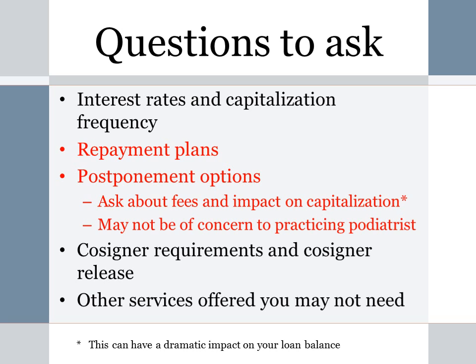You may want to also ask, are there other services that are being offered by the lender that you may not need that you are inadvertently or indirectly paying for? Such as, I believe one of the private lenders is offering an unemployment counseling of some kind to perhaps help you find a job if you lose yours. This may not be something that you need, and if you don't need it, you certainly don't want to pay for it. So a series of questions to ask as you're considering, number one, do you want to refinance your student loans? And number two, if so, who you want to do this with.